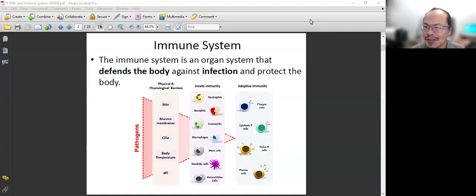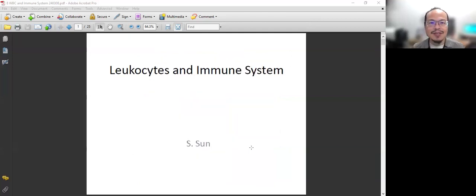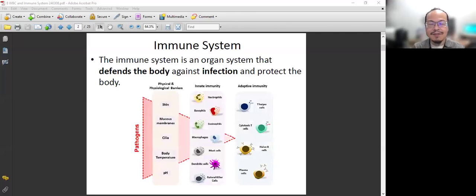Red blood cells' function is oxygen transport, but white blood cells serve the function for the immune system, the body defense. So we will combine those together to talk about our immune system. Let's get started right here. Leukocytes are white blood cells and the immune system. So this is a figure of that.